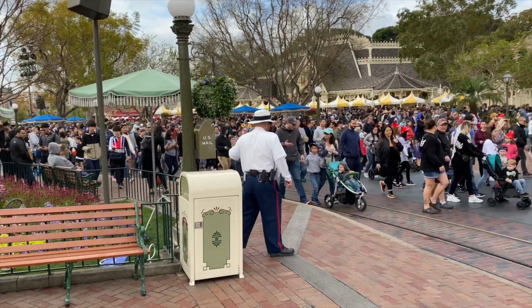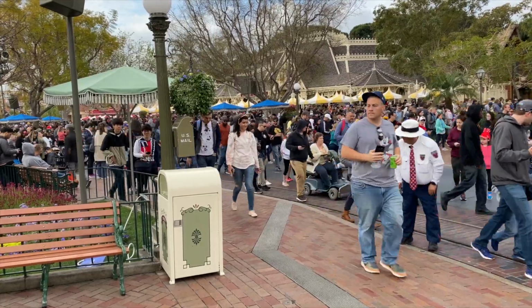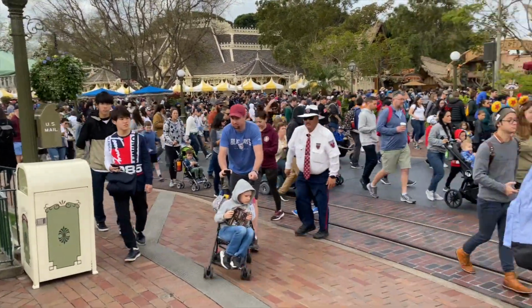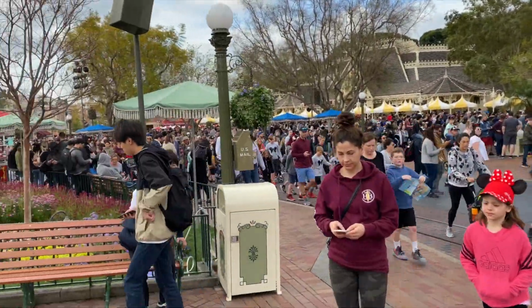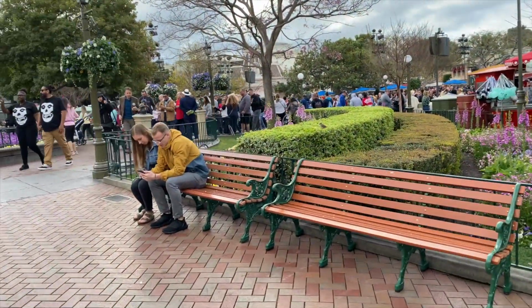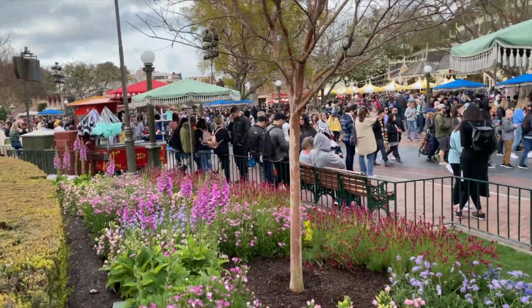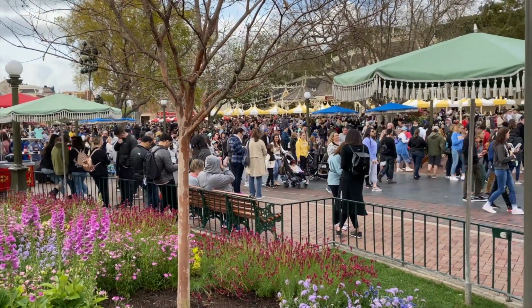What matters is you are ready to get on your app and get that boarding pass. That is a ton of people. These people are smart. They're going to sit on the bench and do it. I'll go over here. Alright, I'm going to shut down the video so I can focus on getting us a boarding pass.